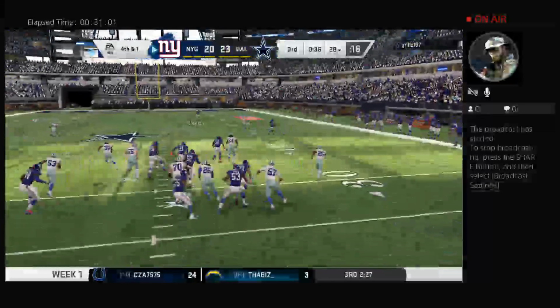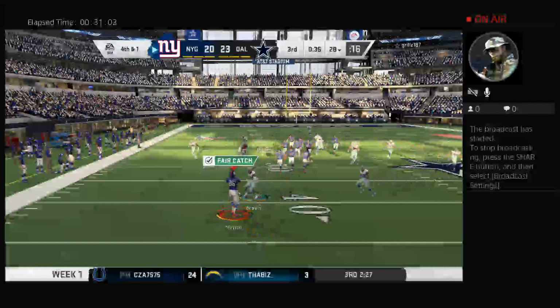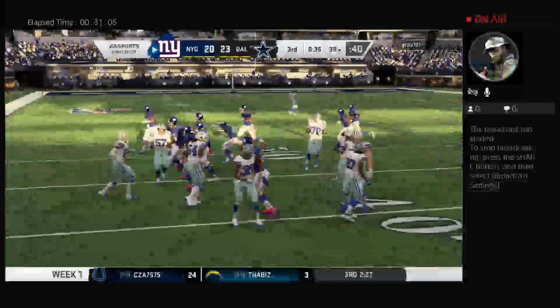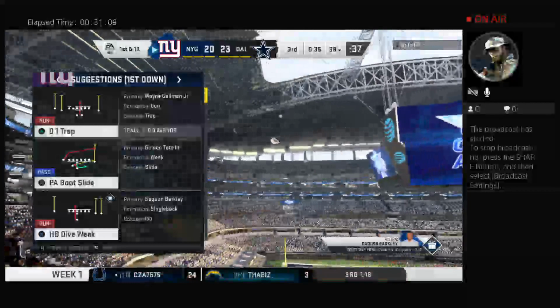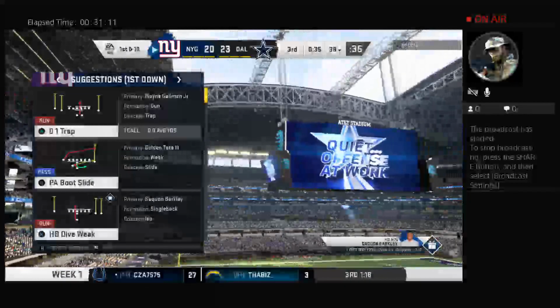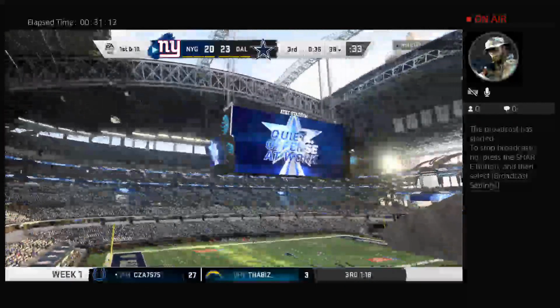And now a low liner. I think he mishit it. Fair catch taken just inside the 40-yard line. Only 29 yards on the punt there. Definitely not his best. And it'll be Giant football, 1st and 10.